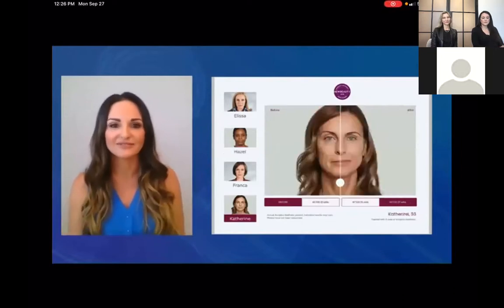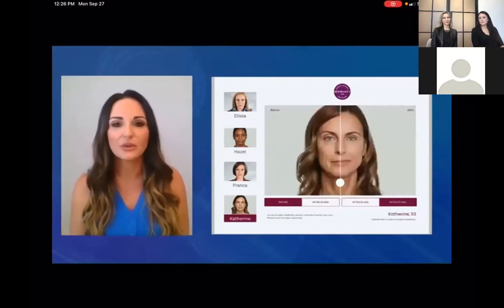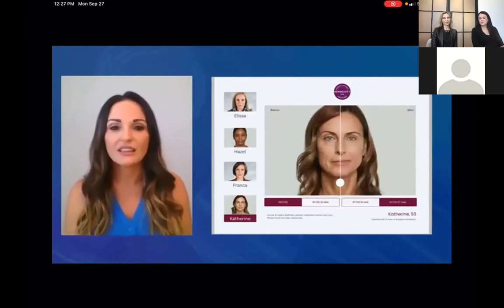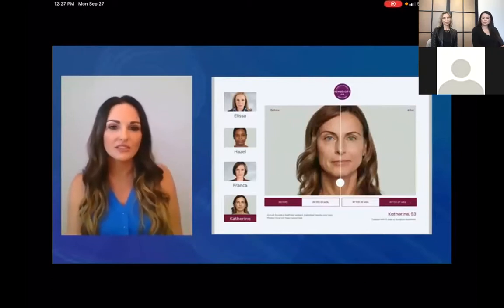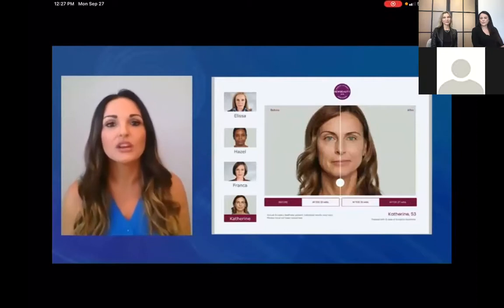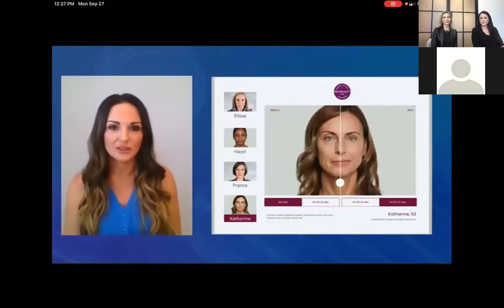And finally, we have Catherine. So we're going to look at Catherine's before and Catherine at 27 weeks later. So it's interesting to see that Catherine has a great result 27 weeks out. She is more volumized and she has more of the youthful structural look that she had when she was younger.